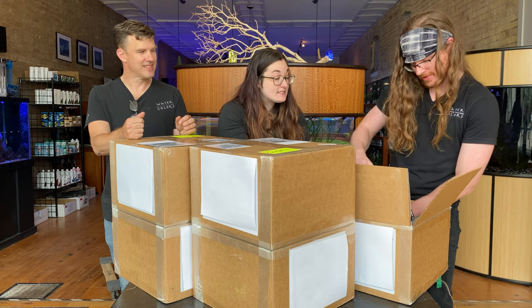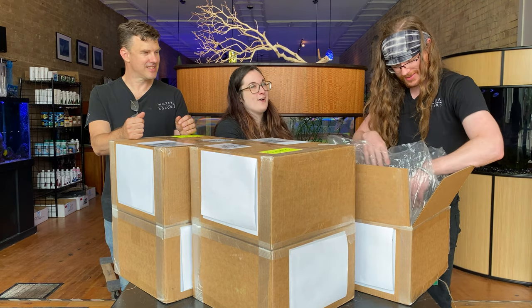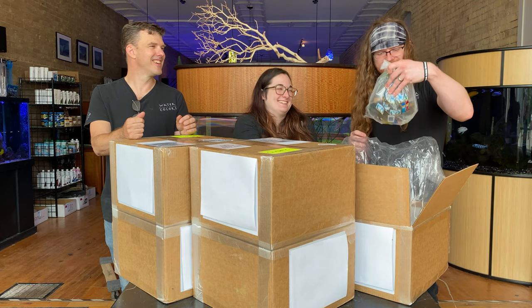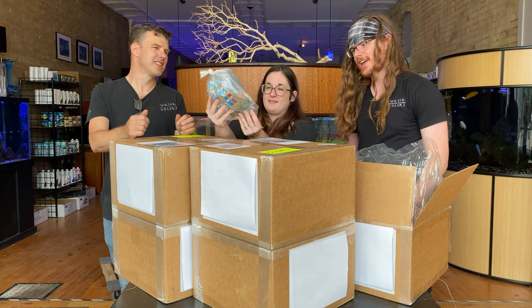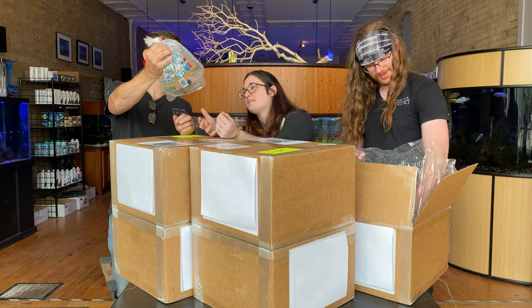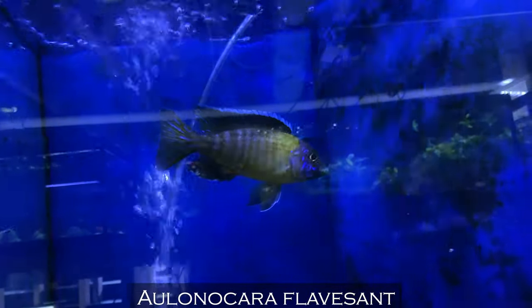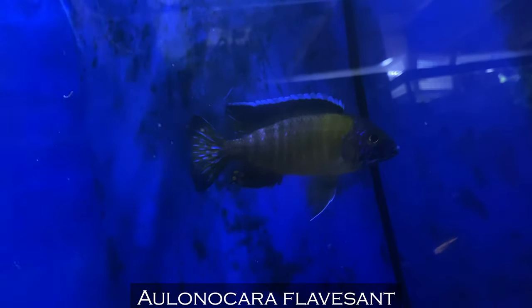Hey, what's next? Fish, I'm hoping. I don't know. There's some shrimp I'm waiting on, too. Whoa. Wow! That is clearly a Malawi cichlid. That is Alenochromis species Flavescent. Gotcha. That's so pretty. This is a big, beautiful male.